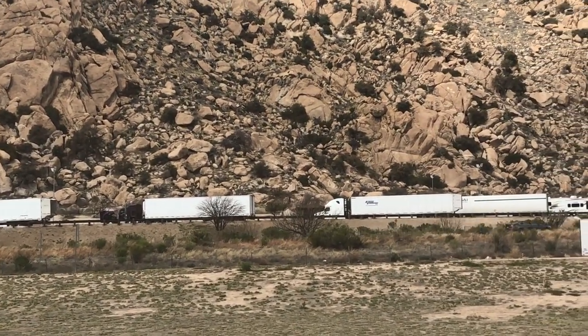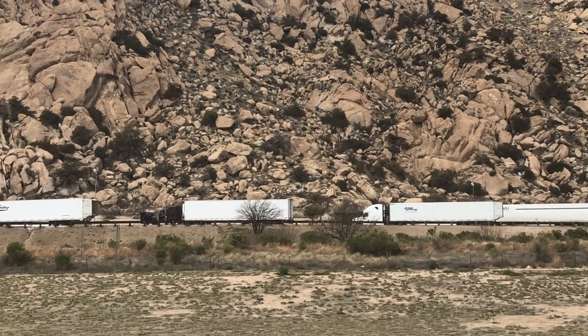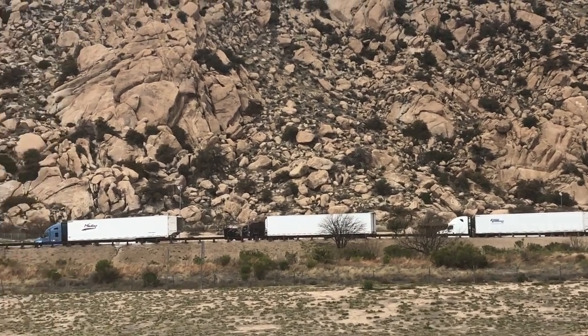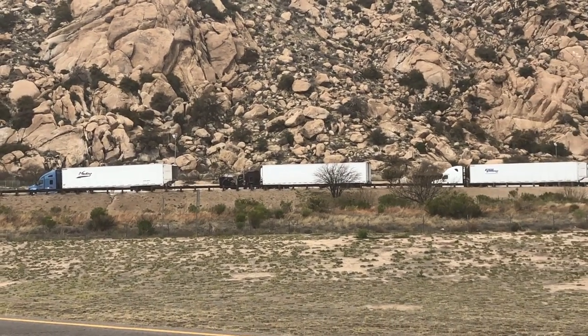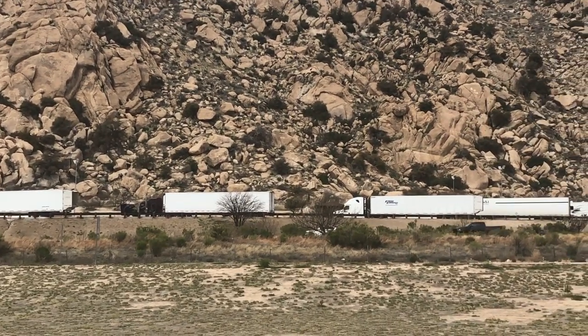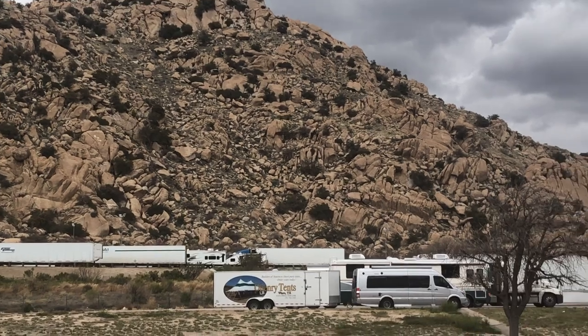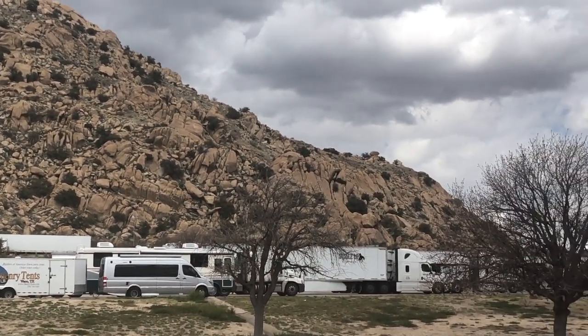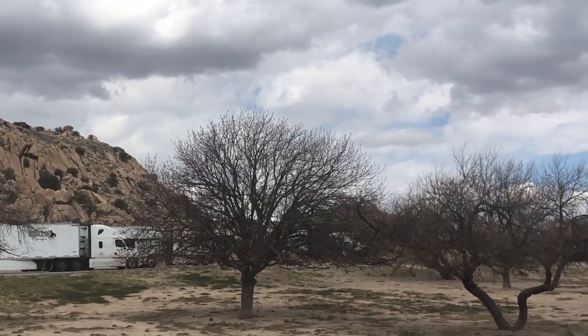Actually, one on both sides, so if you're coming into, say, Tucson, you stop at this rest area going west. If you're heading towards El Paso, stop at the one going east. Pretty good size rest area. It's nice out here.